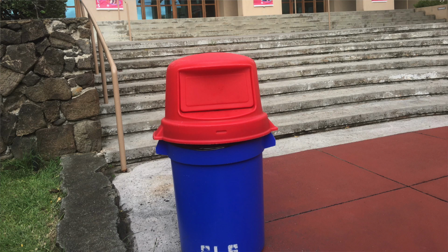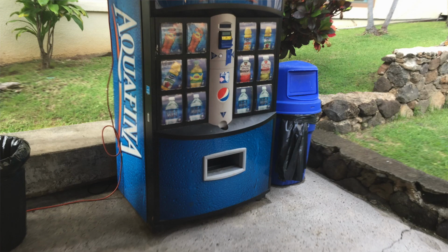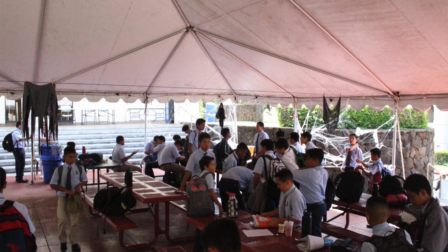Our initial hypothesis is that if we put the trash cans near the LTC stairs and by the vending machine, it will reduce the trash left behind because it's closer to where the students eat. This allows for easier access, and hopefully, it will encourage more students to throw more trash away.